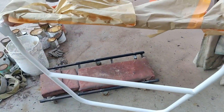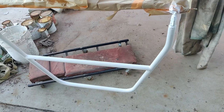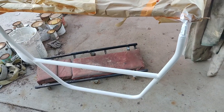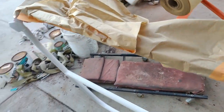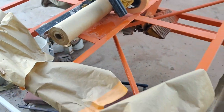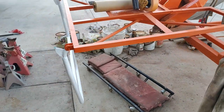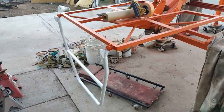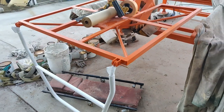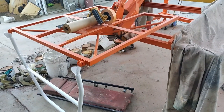Yeah, it's all white. I put a lot of clear on it so that you can get in and out of it and it won't damage it too quickly. Got dust all over everything. It's not paint, it's just dust. So yeah, this frame's looking pretty cool. It's all done. Ready for the bucket when it's ready. That will be a while, I think.